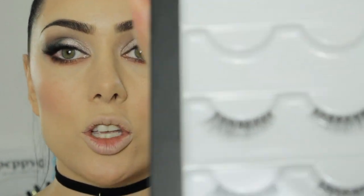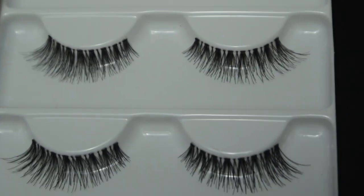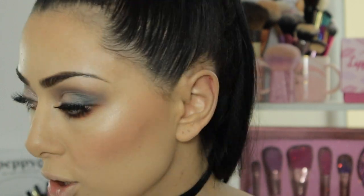Okay, you guys, so lashes are on. I used a pair from Chi Chi Cosmetics. This is in the style Kate. So this is what they look like, you guys. They're just a really nice wispy flirty lash, obviously a bit longer on the outer corners, which I think matches this look perfectly. And I think these are just a good everyday, like it says, natural lash. So one of my favorite pairs. I think they're absolutely beautiful.